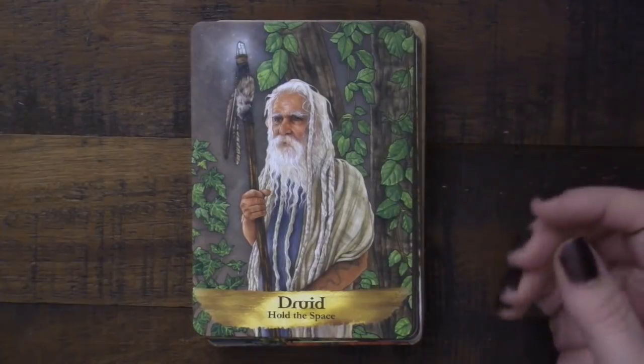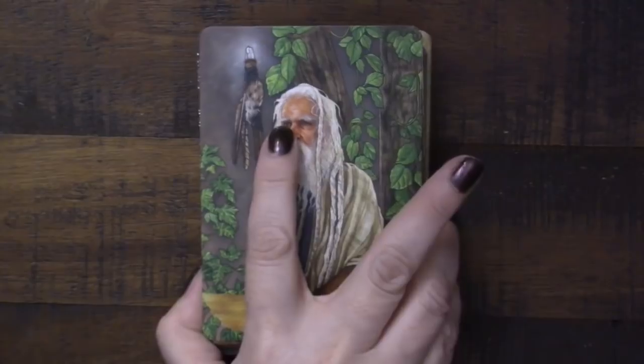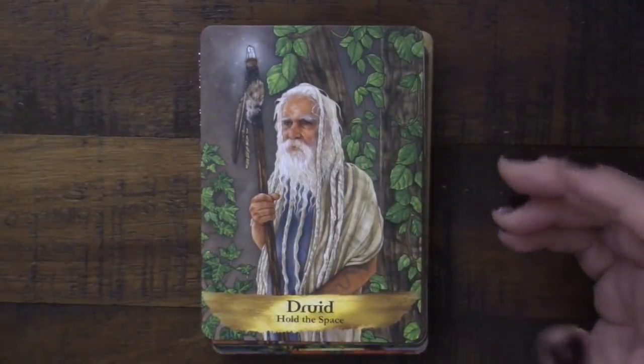And one other thing I will say is that there are practicing druids today. There is the Order of Bards. I think it's Order of Bards and Ovates, Druids, Bards, and Ovates. I could be wrong.